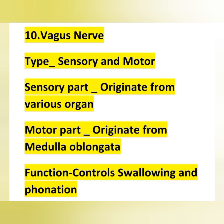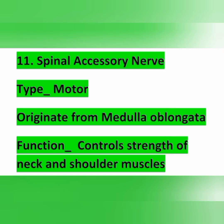And the next cranial nerve is the spinal accessory nerve. It is a motor nerve and it originates from the medulla oblongata. Its main function is to control the strength of neck and shoulder muscles. This is the spinal accessory nerve, the 11th cranial nerve.